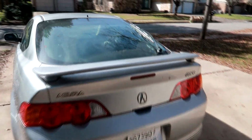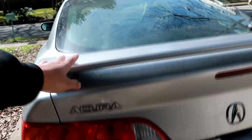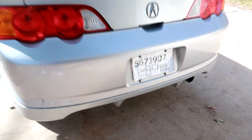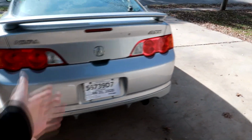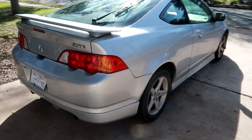And it has this little baby wing over here. I'm not sure which exact trim this is. It did come with this wing. It also came with this little, I guess you can call it a rear diffuser piece, as well as a lip up front. Paper plates for now because I just got the car today. Wanted to share with you guys.